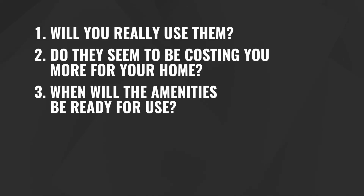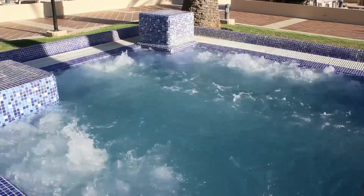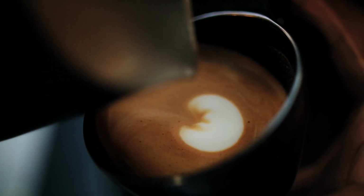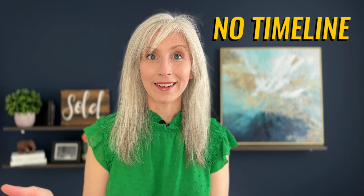Third, when will the amenities be ready for use? Some builders are really good at getting the amenities up and running by year 2, maybe summer 3, because the pools just take so long to get dug, built, done, and then we only run them from Memorial Day to Labor Day. Now, if your community is offering a coffee bar, a wine lounge, something indoors, and you're really looking forward to that to gather with friends and meet new people, but they've given you no timeline, is it going to be worth it to you? What if you're coming here but expecting to get relocated in 5 years? Are you really going to get any use out of that amenity?